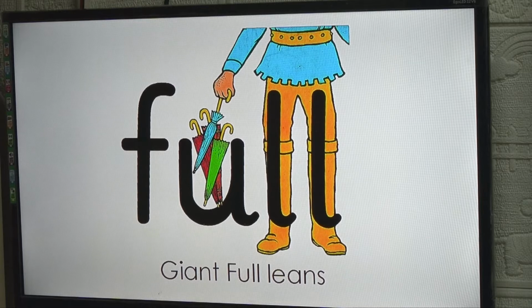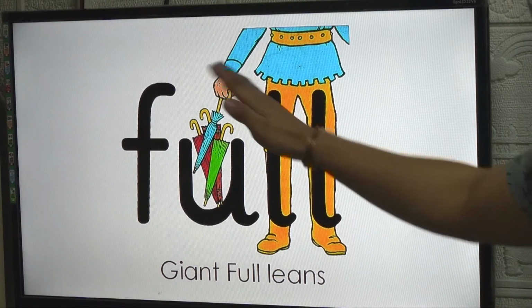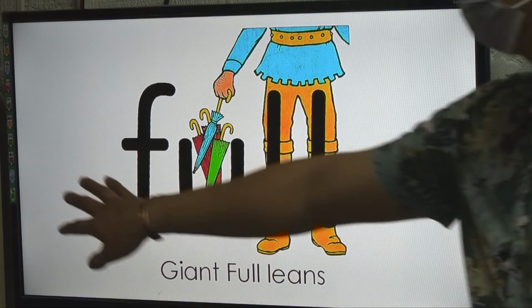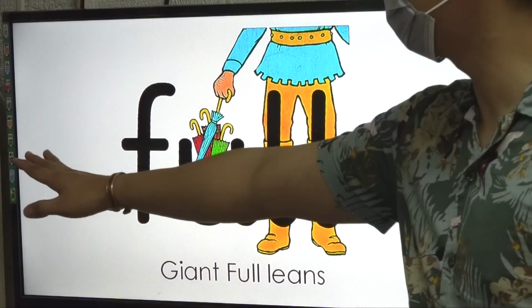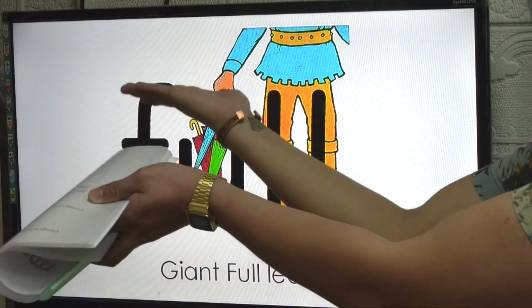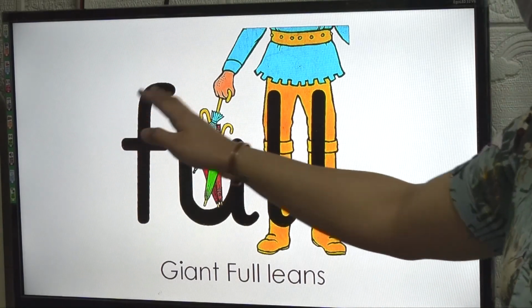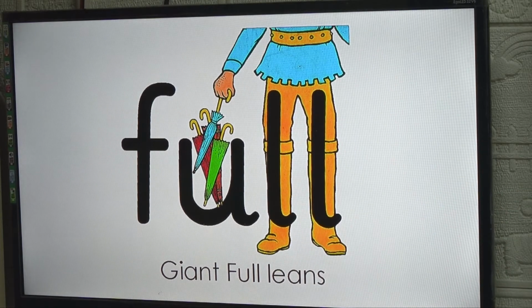But sometimes, when Giant Full gets very, very tired, one leg can get very tired and he can, whoop, suddenly fall back, right? So what happens when he falls back? All of the other Letterlanders will stand behind him and try to carry him up again. He will fall down, but then they will carry him up again so that he can stand up again on his 2 feet.